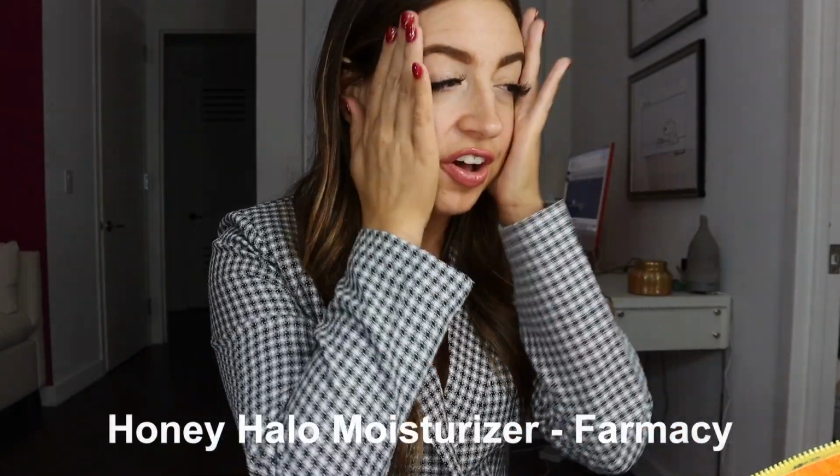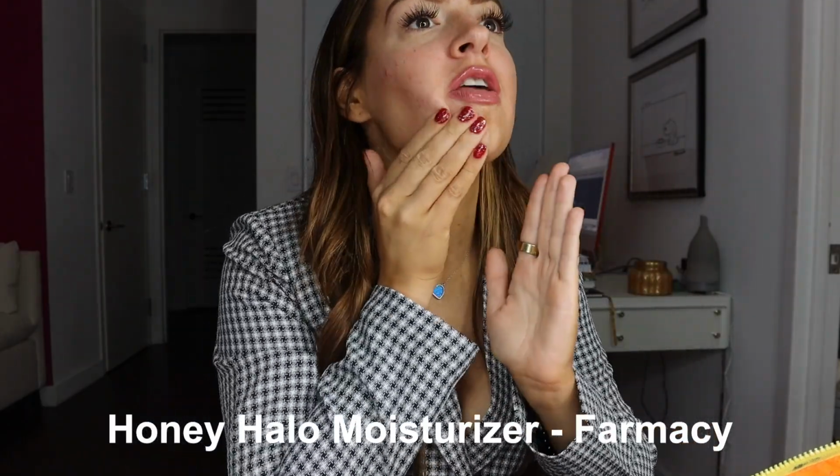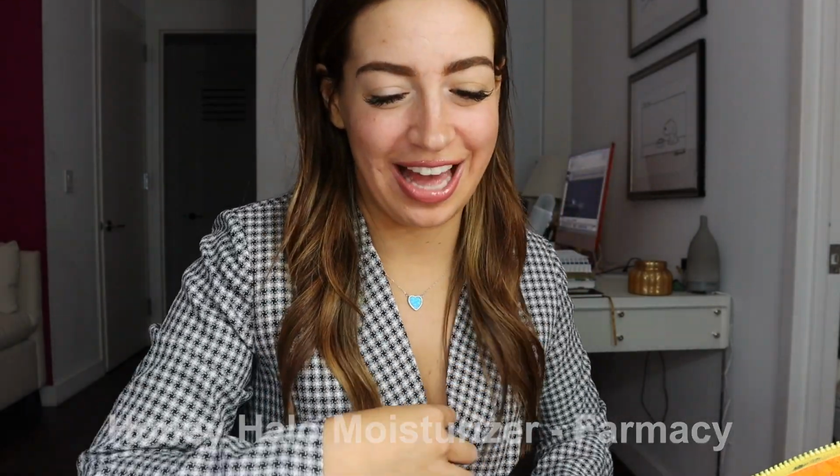So a few different things for the face. I usually like to put on a moisturizer first. This is just a really random moisturizer. It's not even worth telling you what it is. There's another one I love called Honey Halo, but I think I just ran out. Honey Halo by the Farmer's Pharmacy, something like that. So I'll just put on a little bit of moisture, but that's just because I have a very, very dry face.